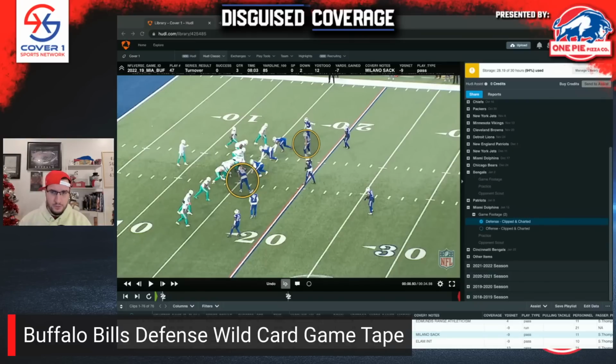Simulated and creeper pressures. So the only difference between a simulated pressure and a creeper pressure is that a simulated pressure shows pressure pre-snap. Simulated pressure shows pressure pre-snap. And what a simulated pressure is, it's a safe pressure. It gives the look and feel of a blitz, but it's not a blitz. A simulated pressure is a four-man rush that brings a linebacker or a defensive back on a rush in exchange for dropping a defensive lineman into coverage.